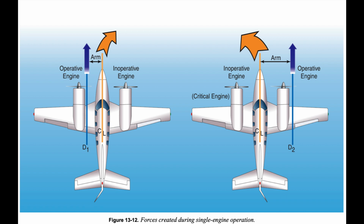The AFM/POH published VMC is determined with the critical engine inoperative. The critical engine is the engine whose failure had the most adverse effect on directional control. On twins with each engine rotating in conventional, clockwise rotation as viewed from the pilot's seat, the critical engine will be the left engine. Multi-engine airplanes are subject to P-factor just as single-engine airplanes are. The descending propeller blade of each engine will produce greater thrust than the ascending blade when the airplane is operated under power and at positive angles of attack.